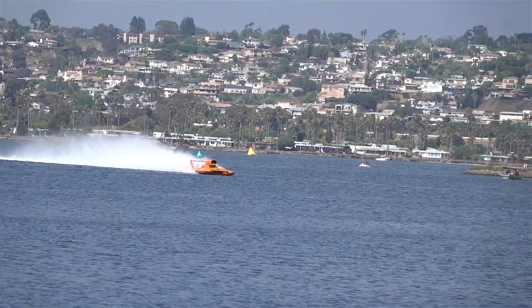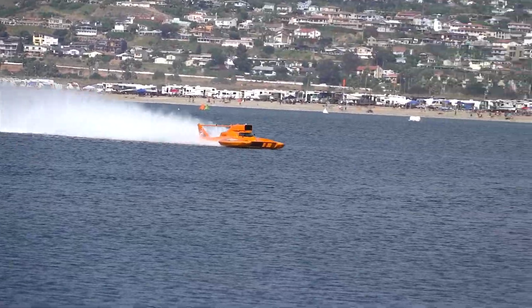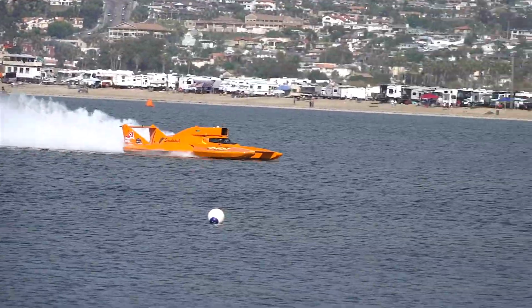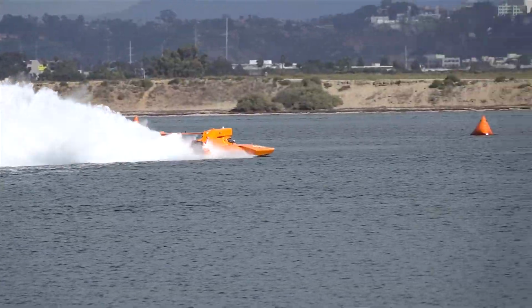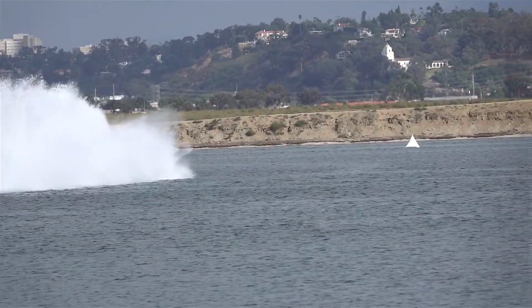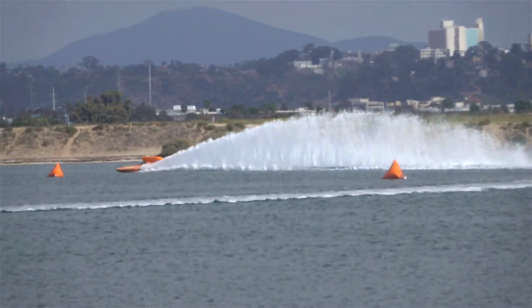This is really his first full season, although he had an opportunity to test the boat. Last season did not go well for the team, and so this is really Dustin's first full rookie season in the boat, moving up from the Grand Prix class. Dustin drove for a couple of different Grand Prix hydroplane teams.